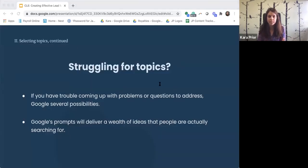So step 2, selecting topics. Struggling for topics. This is a natural hurdle, right? If you have trouble coming up with problems or questions to address, Google several possibilities. Google is a wonderful resource here. Google's prompts will deliver a wealth of ideas that people are actually searching for. Do you know what I mean when I'm talking about those prompts? The autofill search terms that appear when you begin to type in a question or concern into Google, right? Google can really expand your creativity if you've run into that hump.